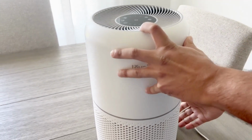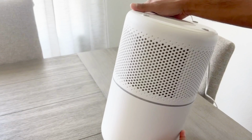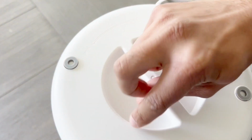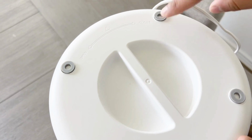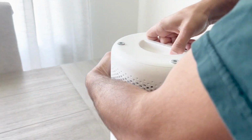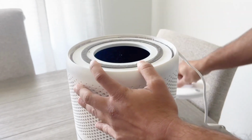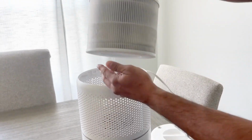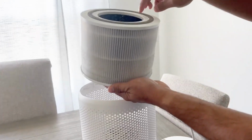However, this model doesn't come with smart features like app connectivity, which might be a downside if you're looking for more tech-savvy options. Additionally, it struggles to clean larger spaces, as it's designed for rooms up to 219 square feet. So, while it's great for smaller areas and those on a budget, it's not the best option for tech lovers or anyone needing purification for bigger rooms or open spaces.